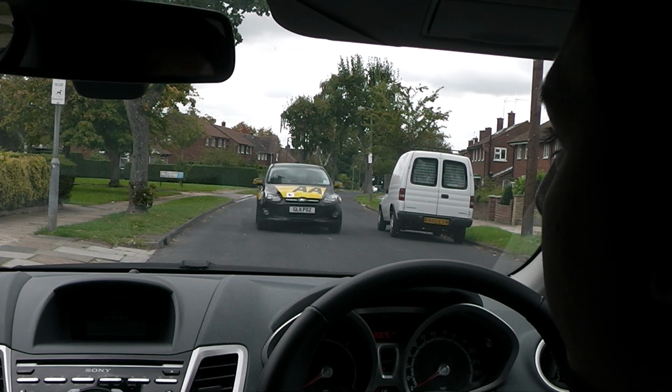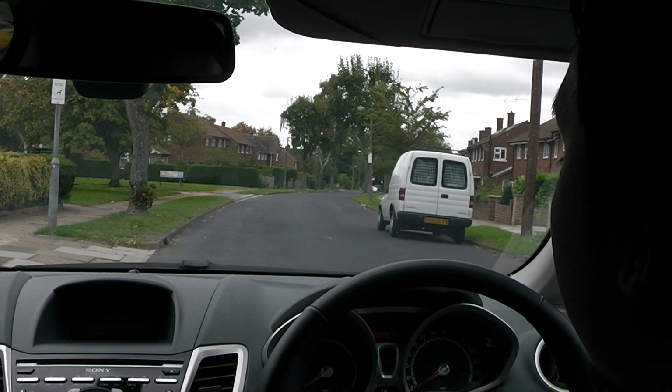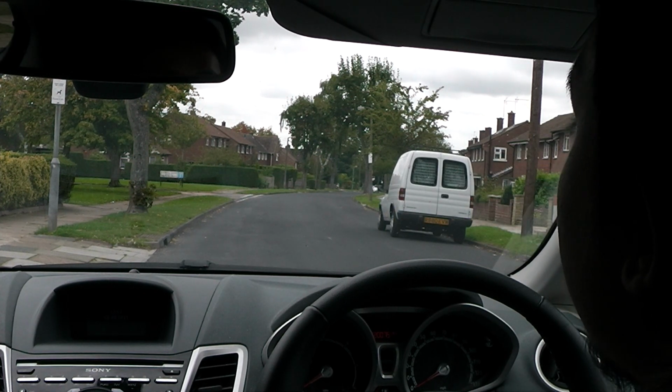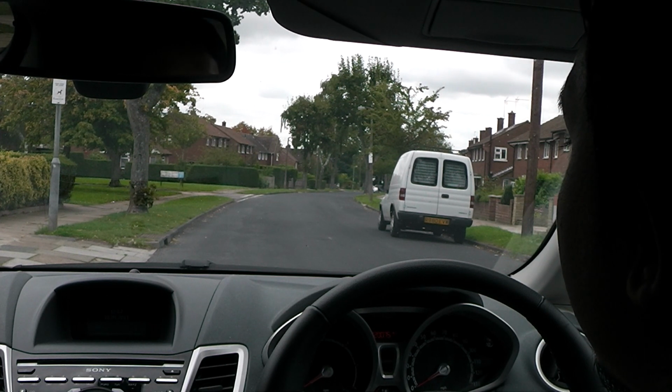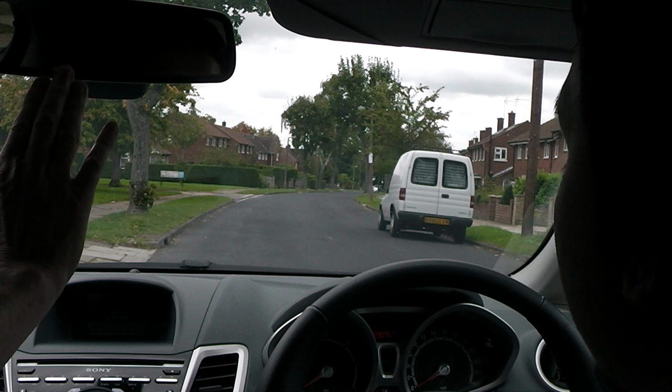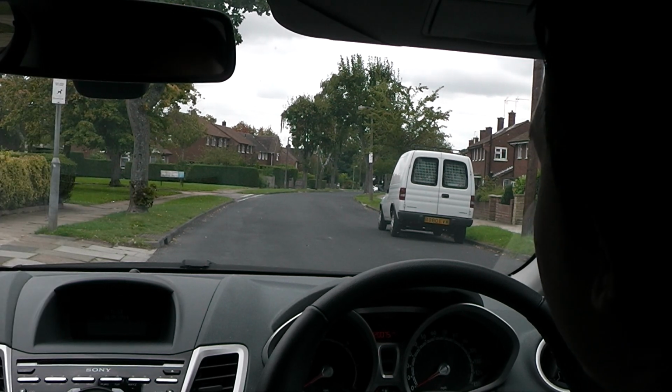So what I want you to do, I want you to drive normally. Don't want you doddering around at 10 mile an hour. Just drive normally, and we'll have a go at the emergency stop. And the signal I'm going to give you is I put my hand up underneath the door mirror and say the word stop. And that's the only thing I want you to react to, yeah? Okay. All right?